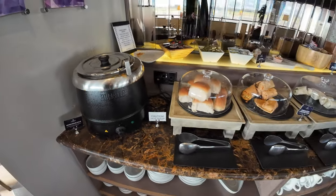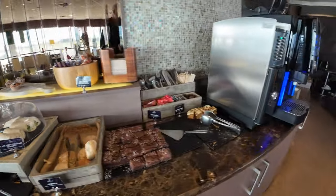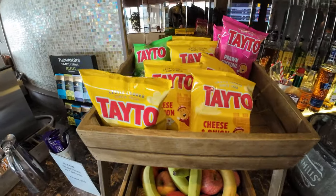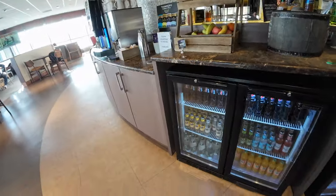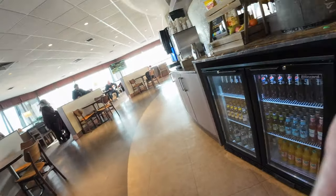Hot soup, Cornish and chicken wrap. Oh yeah, excellent. Got to get some potatoes. Yeah. I would say cheers, but unfortunately, I'm drinking this.